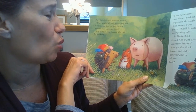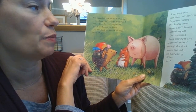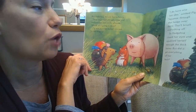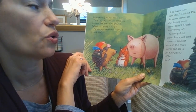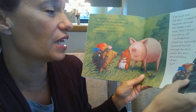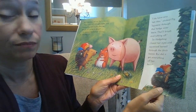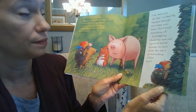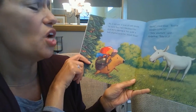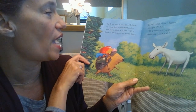Pig and Squirrel looked worried. So did Frog. I have one idea, oinked Pig. Squeeze through the hedge over there. That'll brush everything off. So Hedgehog closed her eyes and squeezed herself through the thick leaves. But did it get everything off her back? You think it's all going to come off? No, it did not. It was still all there.